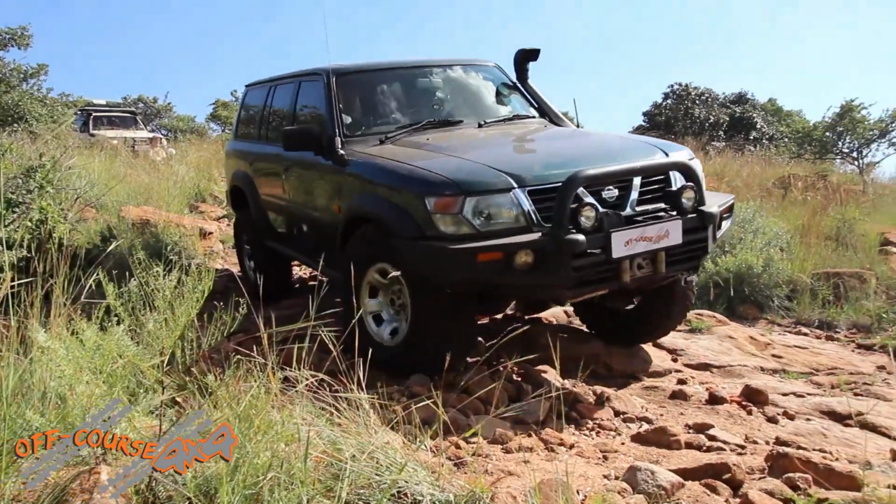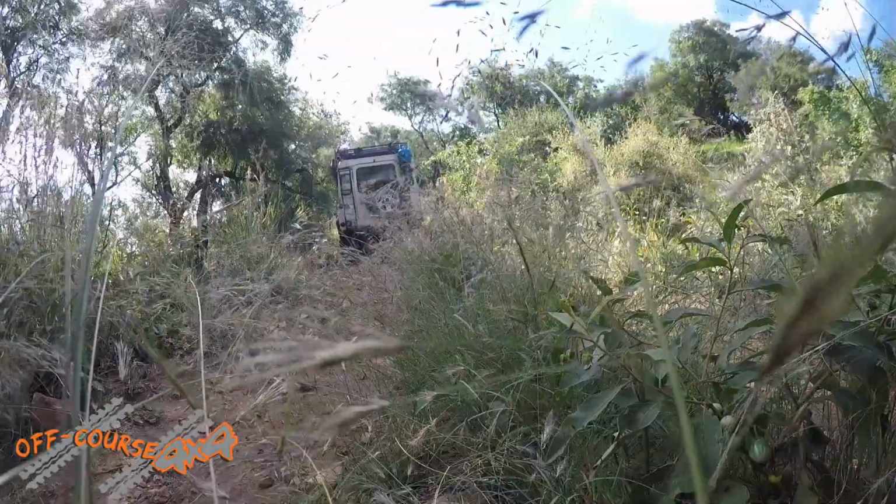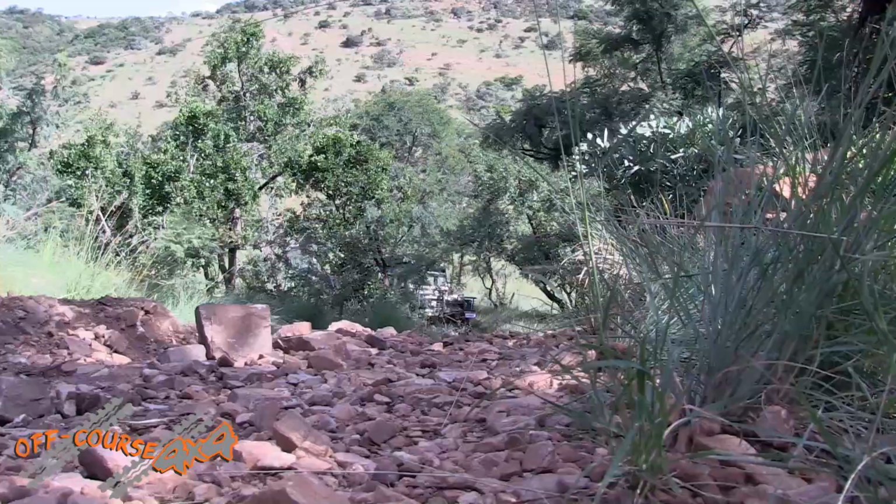The Defender is doing so well, he's getting cocky up there in front. Moving rock with a car. It's a great pleasure. Okay, this is a serious one. Let me see. I had to deflate tires again, so yeah.